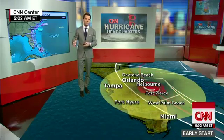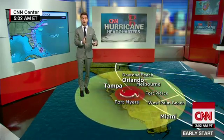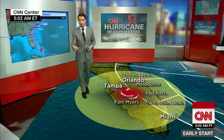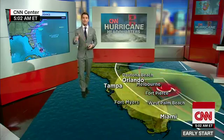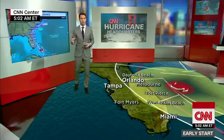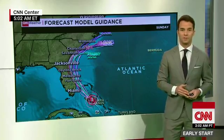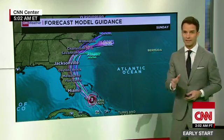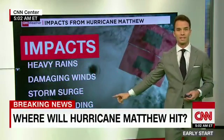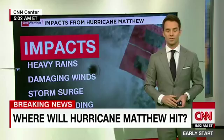But any deviation inland, about, let's say, 50 miles, that will take the strongest winds inland with it, so impacting Lake Okeechobee, perhaps into Orlando. Let's say the storm path is 50 miles east of that. That brings the strongest winds offshore, and that will spare the east coast of Florida the most direct hit from Hurricane Matthew. Needless to say, this is a formidable storm. Here are the threats: damaging winds and storm surge, the major concern.